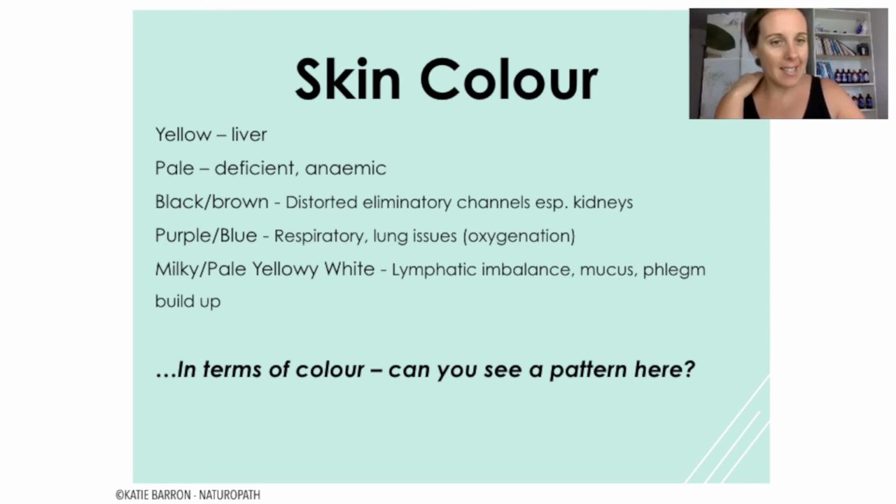Okay, once again, the colours, we'll be seeing a pattern here. The yellow, we're talking about liver. Pale, we're talking about deficiency. We're talking about anemia, iron deficiency and then anemia. Remember, they're two different things. When we're talking about blacks and browns, we're talking about distorted alimentary channels. And that makes sense, doesn't it? As opposed to the purple and the blue, which is respiratory and lung issues, that oxygenation issue that we were talking about. And here's that milky, pale, yellowy white kind of color, which is seen in lymphatic issues and mucus and phlegmy issues.